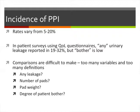The rates and incidence of post-prostatectomy incontinence range from 5 to 20%. There are a lot of patient surveys looking at quality of life questionnaires, and when you ask patients whether they have any incontinence, the rates of leakage are reported from 19 to 32%. But overall, the bother is still quite low. It is quite difficult to make comparisons because there are a lot of different variables and definitions in the literature for what defines incontinence. Is it the presence of any leakage, the total number of pads used per day, the pad weight, or mainly the degree of patient bother?